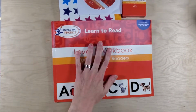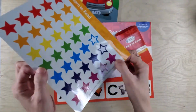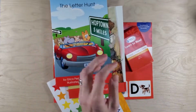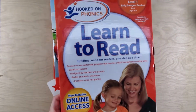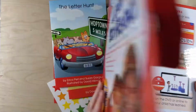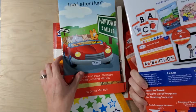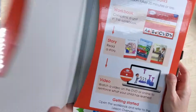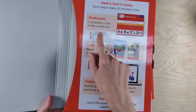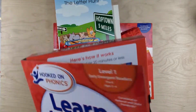It comes with this workbook, a DVD, flashcards, stickers, and 3 readers. And it tells you in the box when you open it. It also says it has online access. I haven't tried to use that yet, so I'm not sure if there's a code in here somewhere that I have to show that we actually bought it, or if it's just something they have available online anyway. But basically it says each lesson will take about 20 minutes or less. You do a unit in the workbook, read a story, and watch a video.